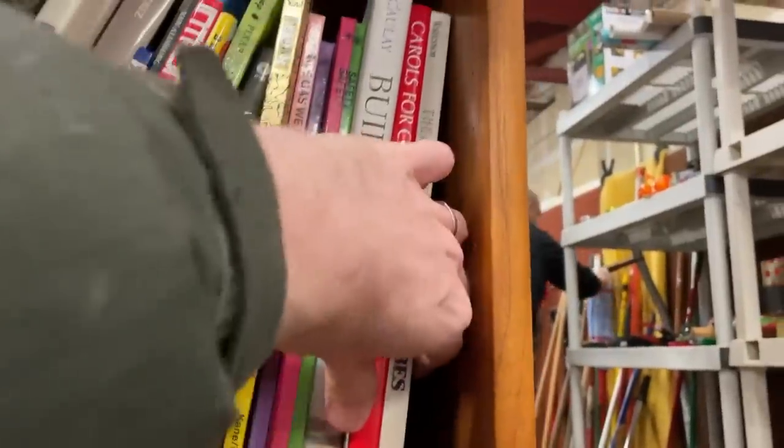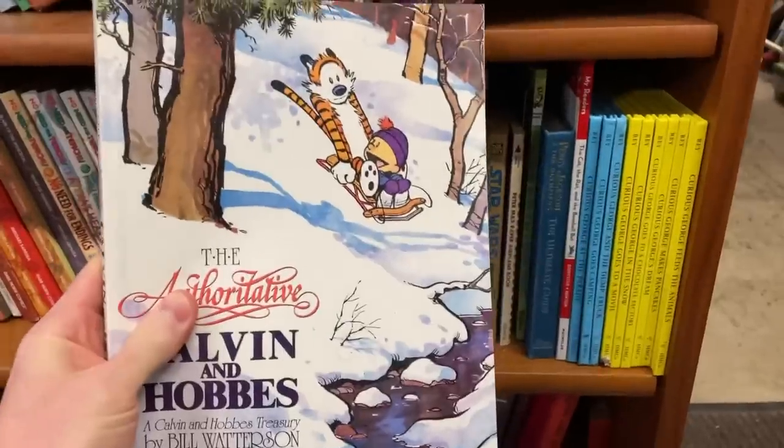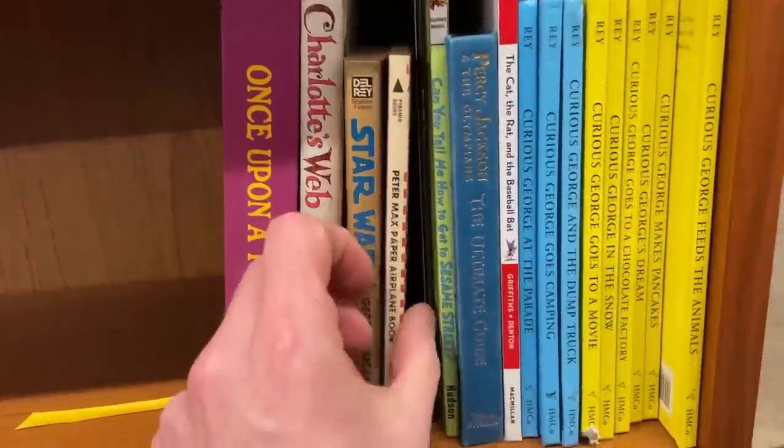Alright, I hope you like that cinematic intro. This is another Calvin and Hobbes book I picked up. I got 11 total and have them listed for $90.